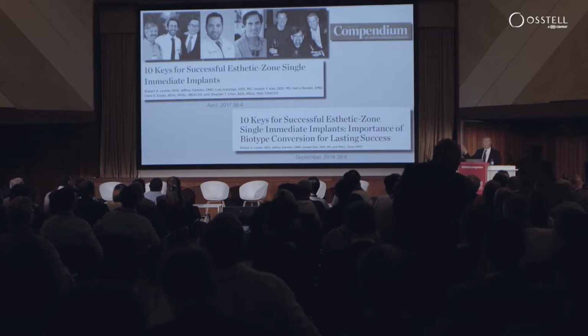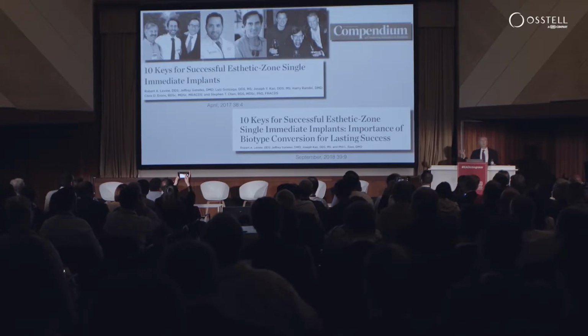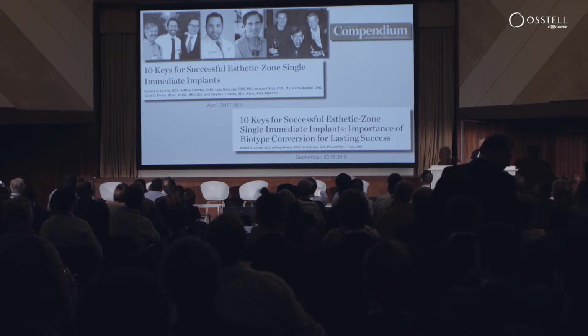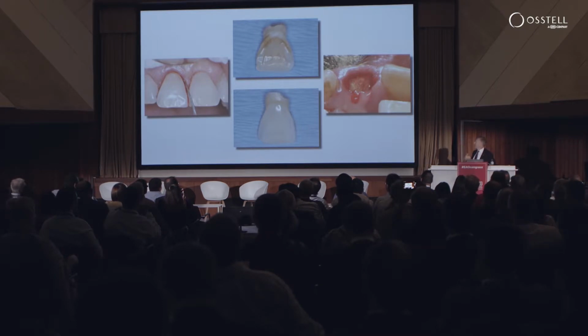Well, the attitude that we've developed over the years has been pretty well laid out in these two publications that I've done with this group. That's Phil Fava, Joe Kahn, Luis Gonzaga, Harry Randell, Stephen Chen, Bob Levine, and Chris Evans. We have these two publications in Compendium, which may not get too much traction here, but it's fairly widely circulated in the US. And we call it 10 Keys to Successful Aesthetic Zone Implant Placement. And those 10 keys include immediate placement and contour management. And I'll show you a little bit how we do that.